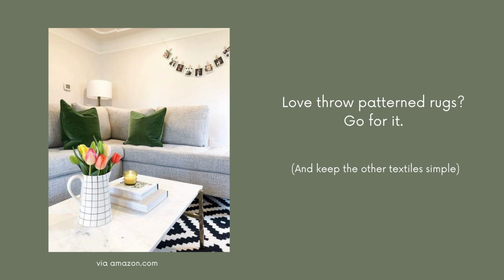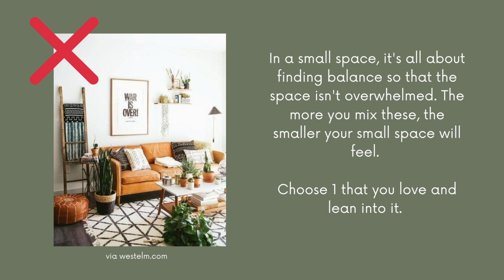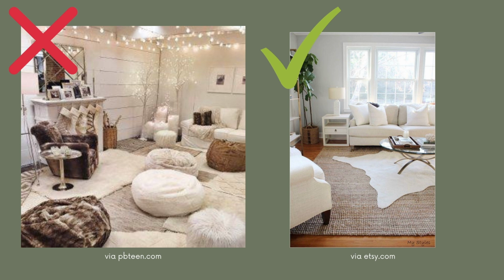If you love having throw pillows on your sofa, I totally get it, I do too. Go all in with that and maybe choose a solid print rug to help balance it out. Or maybe you really love the layered rug look and you want to go all in with that. Balance it out by using only solid throw pillows. You can still use a lot of solid pillows and I think the balance would be good. Or use minimal pillows on your sofa. The same goes with patterns or textures.